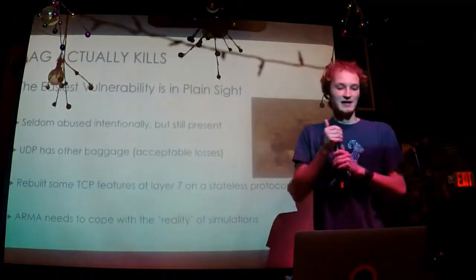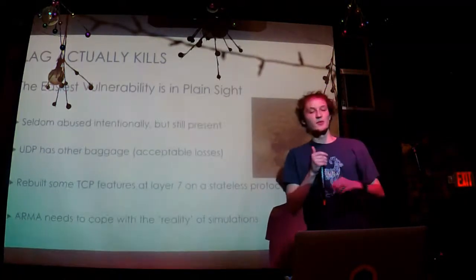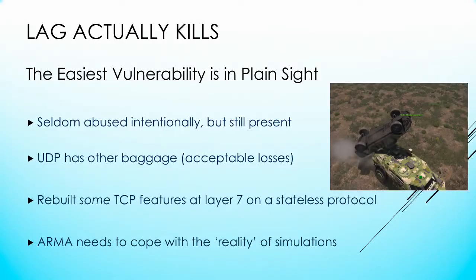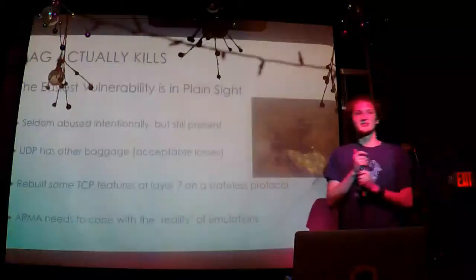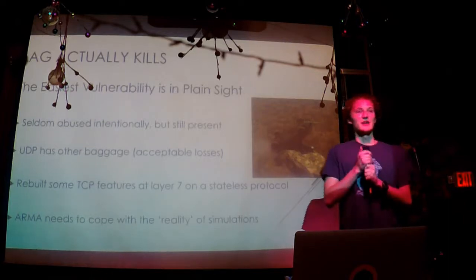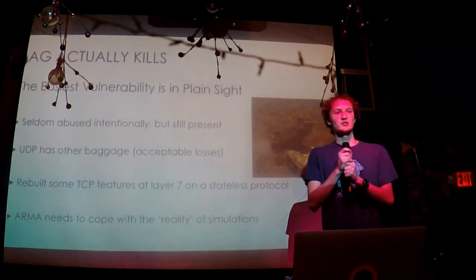Now, this does, of course, bring up the other thing earlier. UDP does have other baggage, which is acceptable losses, and the server can't see anything of what's going on with that. And because they rebuilt a lot of the TCP layers all the way up on layer 7 on a stateless protocol, if you start messing with the stuff on a lower level, good luck. Really, what happens is Arma needs to cope with the reality of a simulation. That's not just a joke. This simulation is happening sometimes seconds away from each other at light speed.